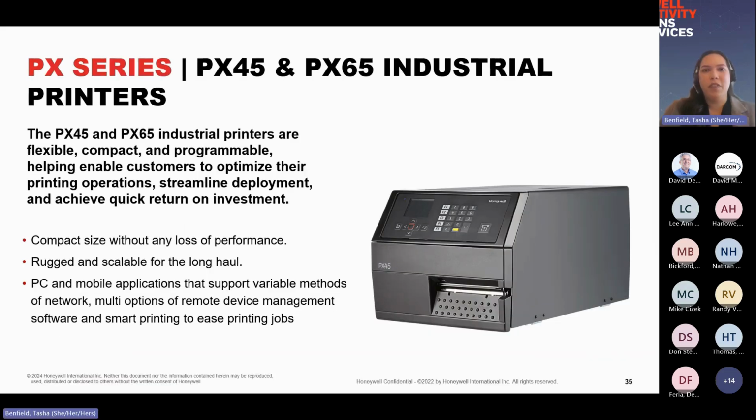With that being said, I'm going to go ahead and move over. I've got 2 additional industrial printers for you, and a mobile printer, and then we'll be wrapping up with mobility right afterwards. So for the PX45 and the PX65 industrial printers, we are just taking an additional step up for additional labels per day. If you don't have additional time, we want to reduce that downtime. It is flexible, it is programmable to what you need it to be, and it helps enable our customers to optimize printing operations, streamline deployment, and achieve that quick return on investment. It also has a compact size, and that doesn't prevent it from performing well. It is rugged, it is scalable for the long haul, and we've got PC and mobile applications again to support the various different methods and software you need for your business.